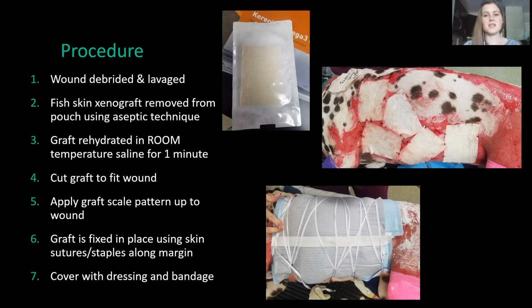And as you can see in the middle picture, if you have a large wound bed and the fish skin grafts don't go to that size, you can use some fast-dissolving sutures, such as Monocryl, to tack them into the granulation bed.